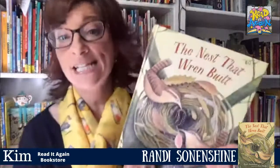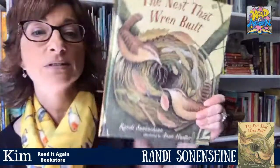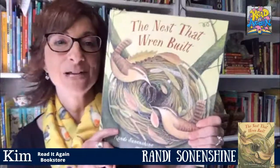But what I found out also from the director of the Audubon Society here in Atlanta is that chipmunks are one of the predators of baby birds and baby eggs, and I didn't know that. So there you go. That is A Nest That Wren Built.